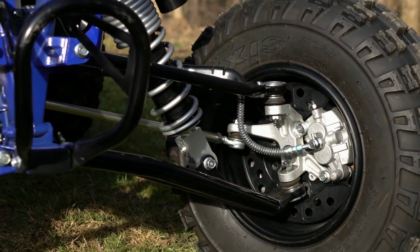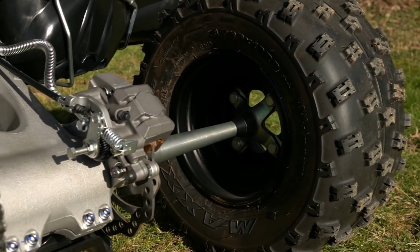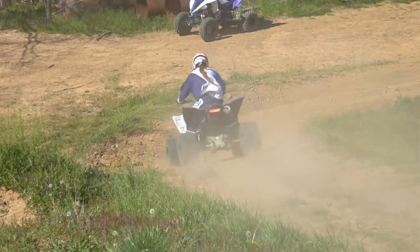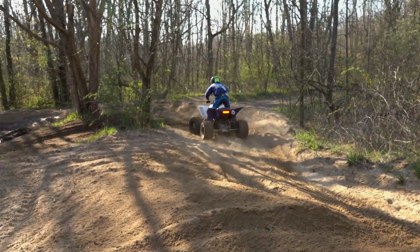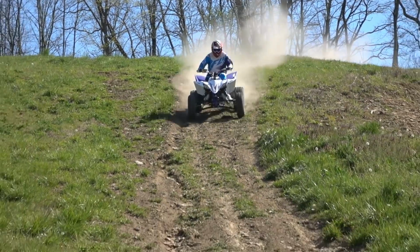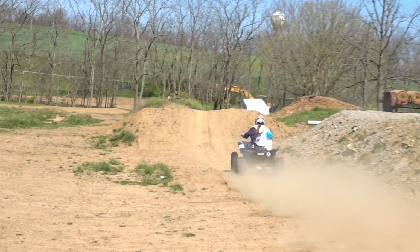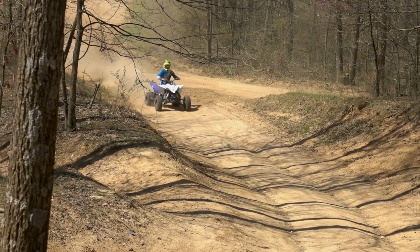Hydraulic disc brakes with dual piston calipers are found at both ends. A wave-style rear rotor is used for improved cooling. Braking power and feel are superb. The YFZ stops fast with light pressure needed front or rear. The action is progressive, easy to modulate, and power is abundant. We charged our tracks downhill with confidence, knowing we had the stopping power necessary to make the turn at the bottom. No matter where you ride, you can't ask for much better brakes.